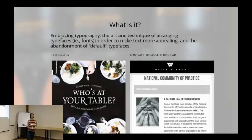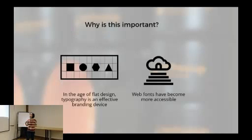Abandoning default typefaces would be White Ribbon. So this font here is Bebas Neue Regular, which is again a free font, but it's not the typical font that you would normally see, and it comes off as being bold, really strong, which is the image that they want. So why is this important?